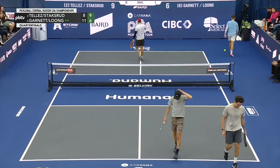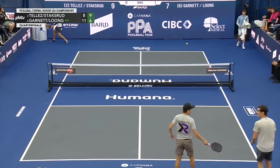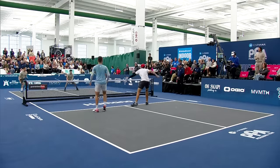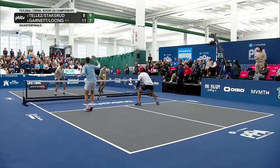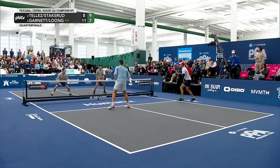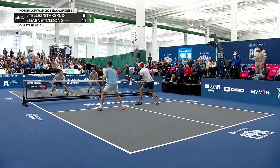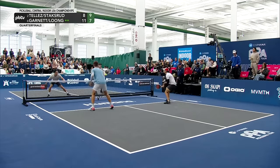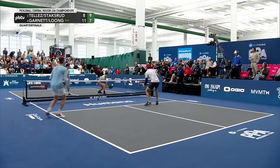Flying in on the forehand too. Connor Garnett pulls his team within two. He's in the air. A little run here on a two for Garnett and Loong. Oh my.